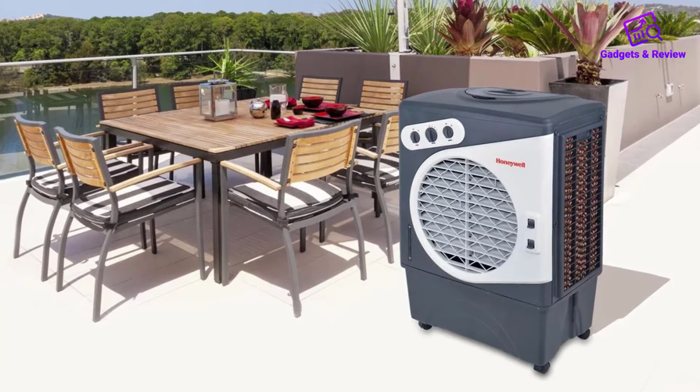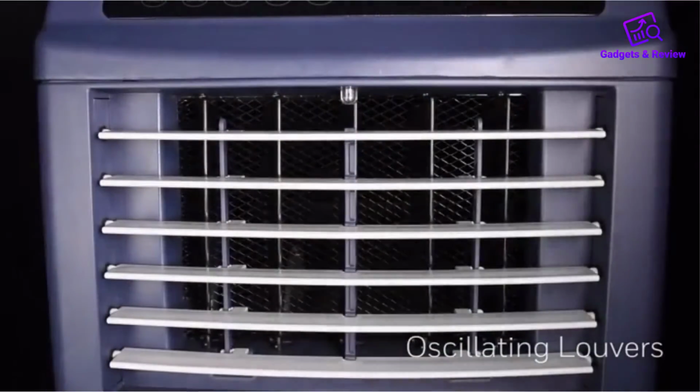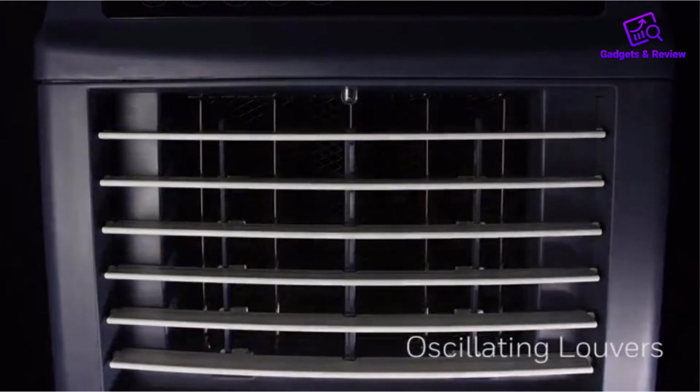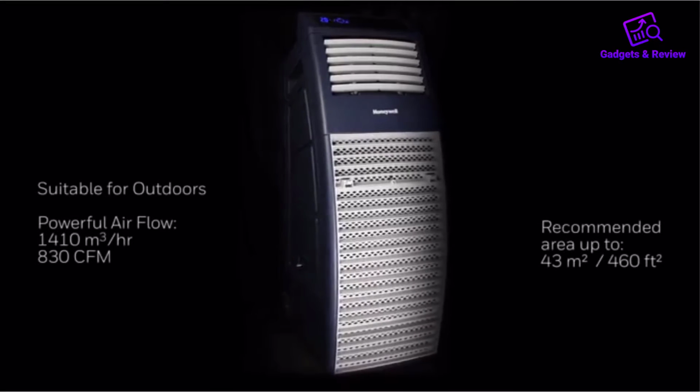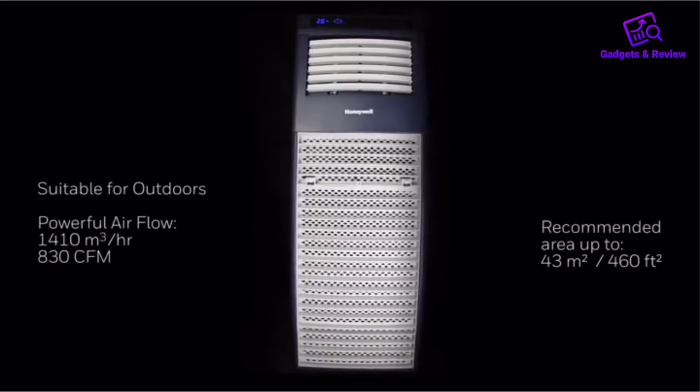It also features a huge 15.9-gallon water tank, so even if using the continuous supply isn't an option, you still won't have to worry about refilling the cooler every hour. For an outdoor space, there's not much else you can ask for in an evaporative cooler of this kind.